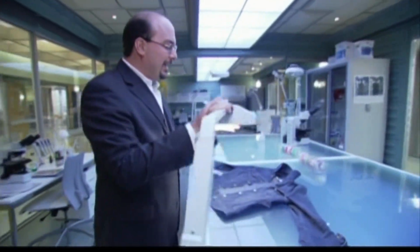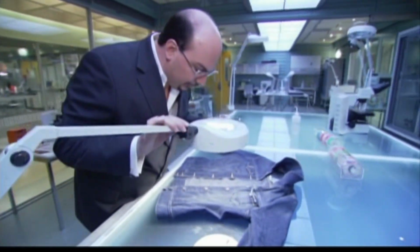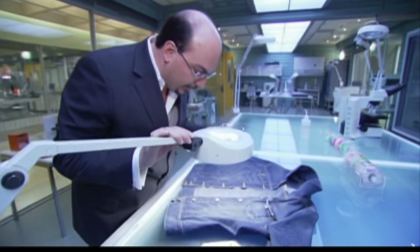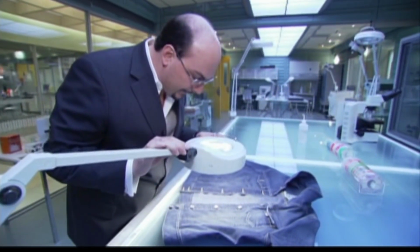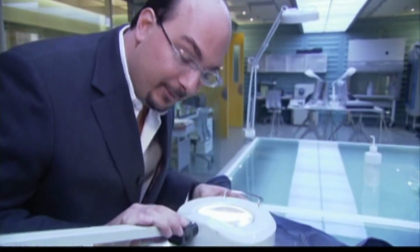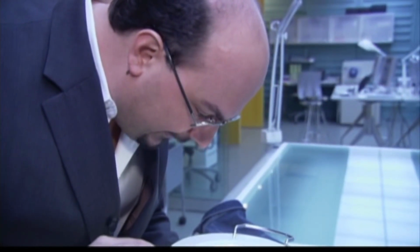We use a light magnifier as we begin to scrutinize and just use our eyes to look for any sort of trace analysis in terms of blood or hair fibers. And if you look very closely down here, I seem to have spotted something. It looks like an Emmy. I'm just kidding. But this is Trace Analysis Lab, and this is where it all begins.